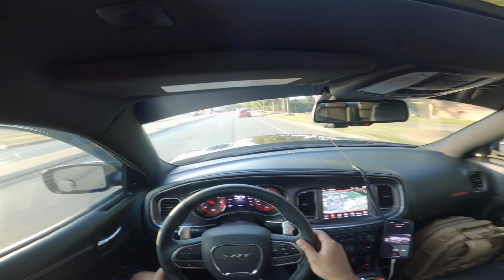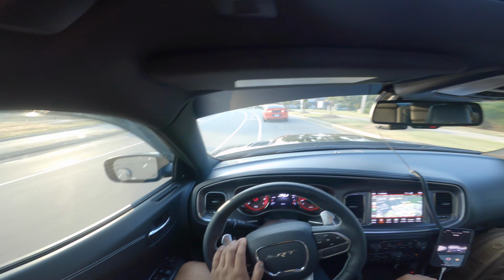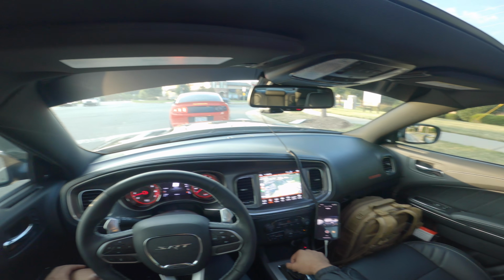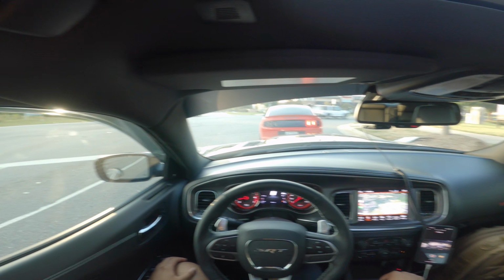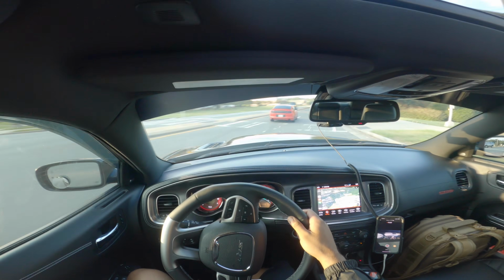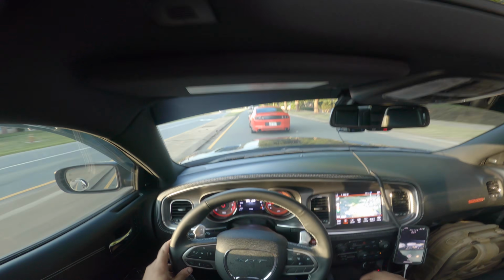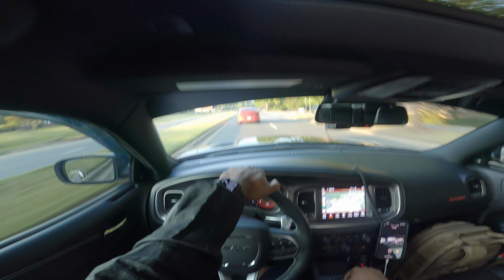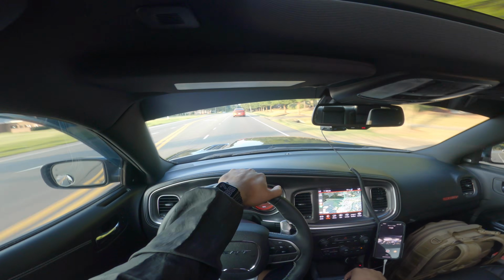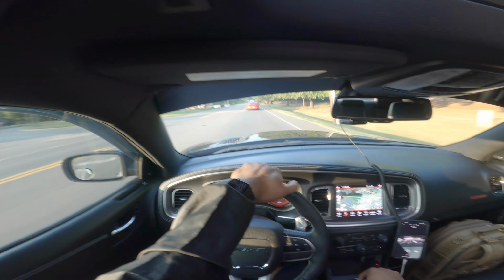I know this Mustang is not trying it. Oh, okay, I was about to say. He's just making noise. See, that's the thing about Mustangs. They're so loud, you can't tell if they're actually trying you or if they're just going 30 miles an hour. See, in this situation, he's just going 30 miles an hour. He just got a loud ass car.